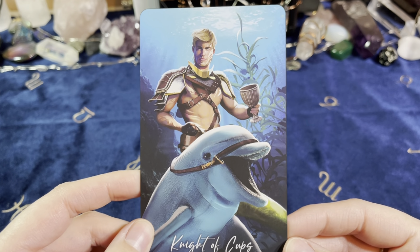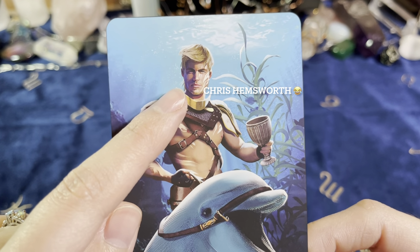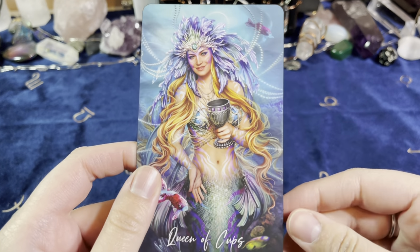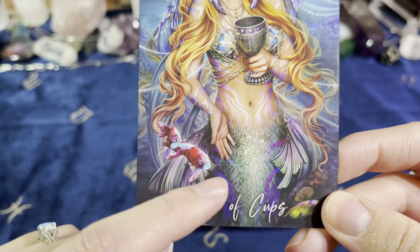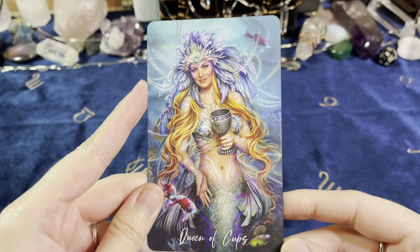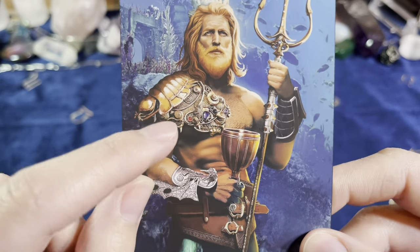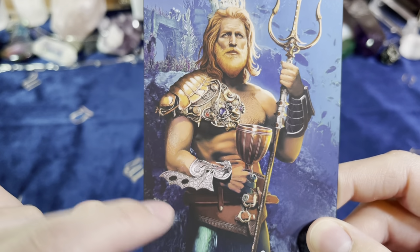Knight of Cups. Thor, maybe, when he had shorter hair. There's a card stuck. Queen of Cups. Look at the fishes, so colorful. King of Cups. Look at the armor right here. It's so detailed. Even the chest hair, Jesus Christ.